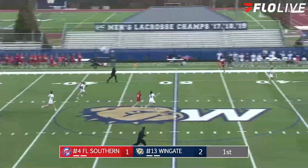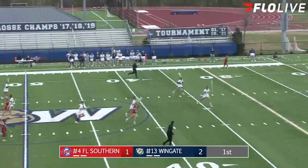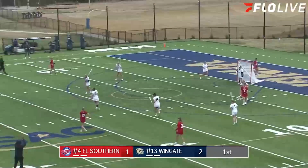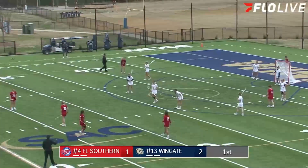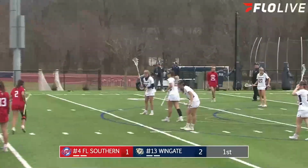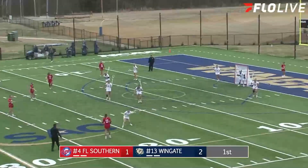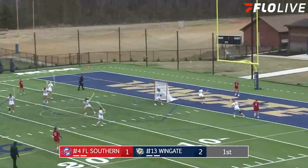It's Griffin again with speed through midfield. Pellet with her step for step, and a foul against Pellet. They're going to keep going. Florida Southern with the ball. Got a stoppage here. Might have been a penalty against Julia Garvin as Griffin crossed the restraining line. Garvin, the freshman, behind the play. It's been a fast-moving first quarter so far.